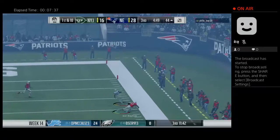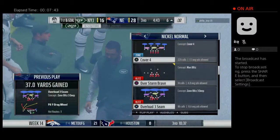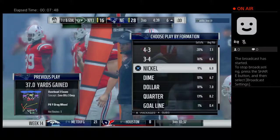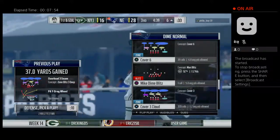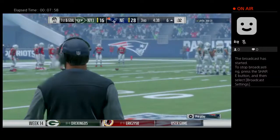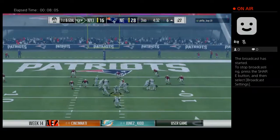He's got his man on the crossing route. And he's going to be taken down deep into Patriot territory. They give him a gain of 37. A nice job there, Charles. They picked up the blitz, were able to complete the pass. That had the total feel of a quarterback in control. Red blitz, got him into the right protection scheme, so he doesn't get hit back there. He's got a chance to step up with supreme confidence and deliver it downfield for a nice completion.